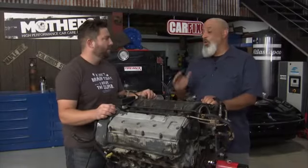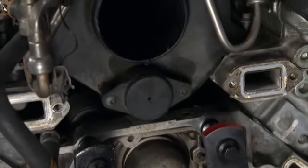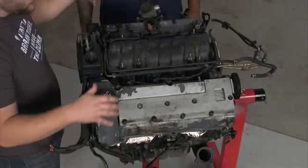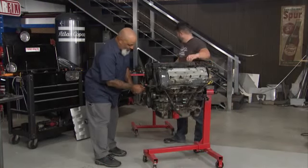Heck yeah. You know what else is really crazy about this? The starter is under the intake. Yeah, it is. It's so bizarre. They took advantage of every little nook and cranny, it has a purpose on this engine. No big gaping voids anywhere. Well, voids. Let's figure out how to take it apart. Take the fuel rail off. Come off.